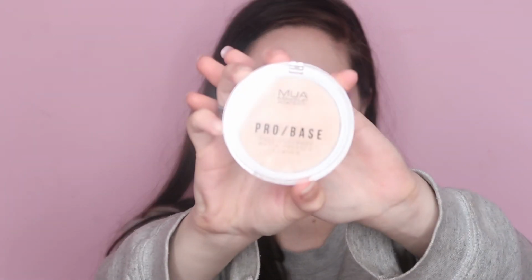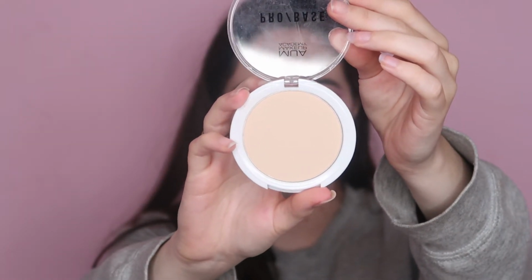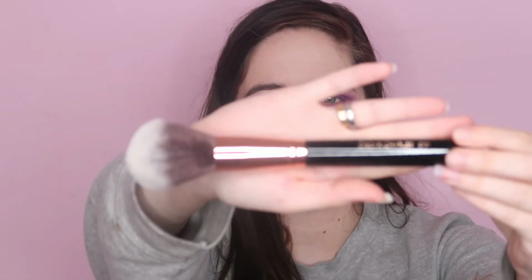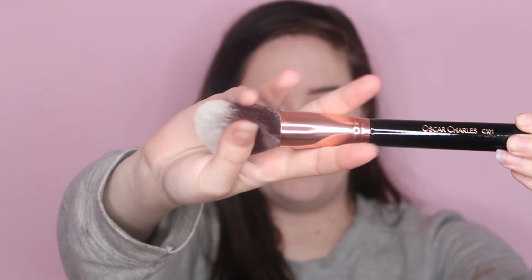Okay, that's definitely a game changer for me, seeing as I don't use beauty blenders, but this, 10 out of 10, absolutely love it. And I'm gonna go in and set it now with my MUA Pro Base Full Coverage Matte Pressed Powder. And this is in the shade 110. And I'm gonna apply it with my C101 brush. This is a really big sort of fluffy brush.